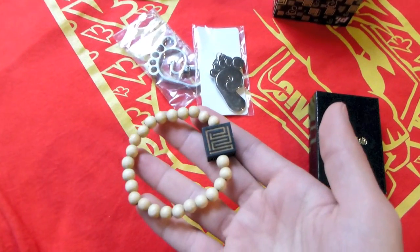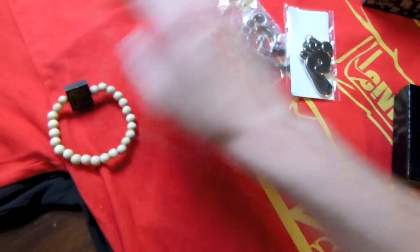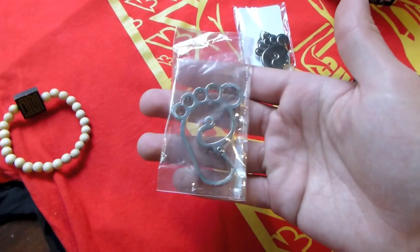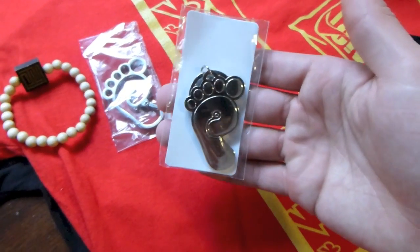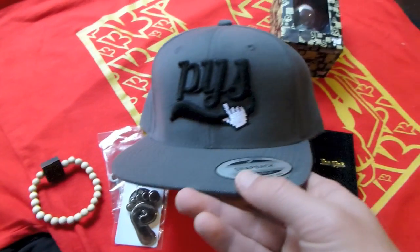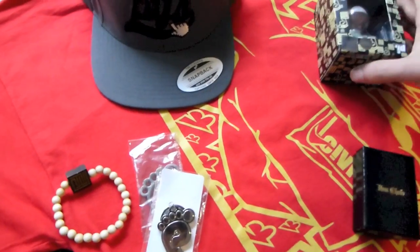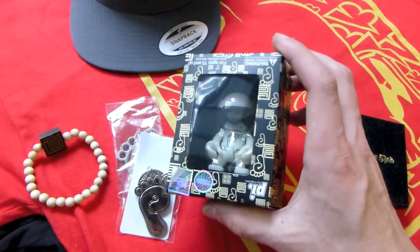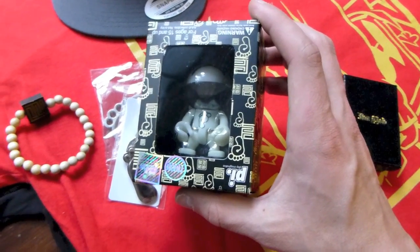We got the PYS GoodWood bracelet, the Pick Your Shoes Carabiner, Pick Your Shoes keychain, dope PYS snapback, and finally a glow-in-the-dark Trexi, little PYS Trexi doll.